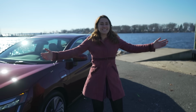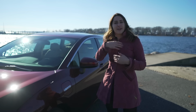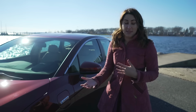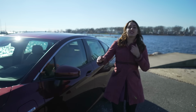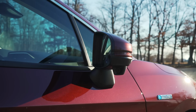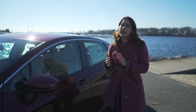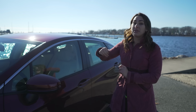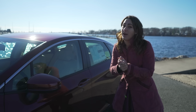Coming down along the side, 18-inch alloy wheels, which I think was pretty impressive for a hybrid model green vehicle that they featured. The Clarity also features the LaneWatch, which is the camera mounted on the right-hand mirror, which gives you the view of your entire blind spot, which they kind of got away from in 2018, but they're still offering it here, which is a really big plus for most buyers.